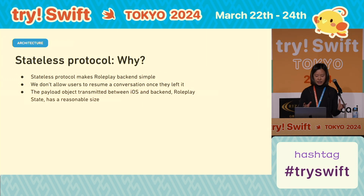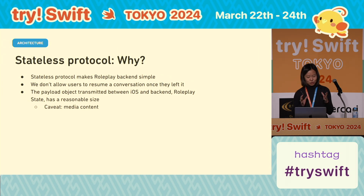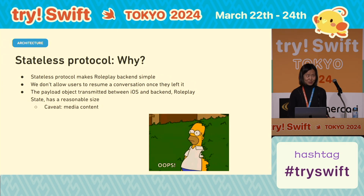Third, the roleplay state, the payload object, has a pretty reasonable size because it only stores a couple of back and forth. One caveat, though, is to be mindful of passing media content in the payload. So for example, if you pass an audio to each message together with the chat history, the payload size will get too big. This could slow down network requests and fill the backend cache pretty quickly. Don't ask me how we learned about it.